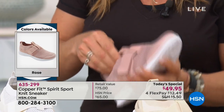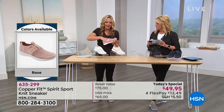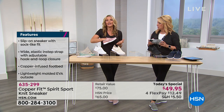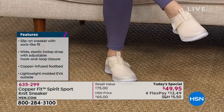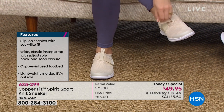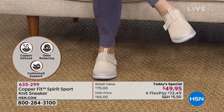But really, the shoe is just so magnificent because it is like walking on a cloud. It is as light as a cloud, but it's a cloud with a copper lining because our footbeds are infused with copper ions. And if you don't know anything about copper, copper ions are all about antibacterial qualities. Copper's natural qualities help repel bacteria.